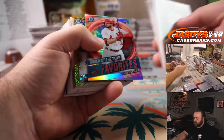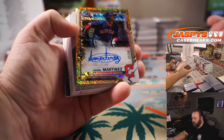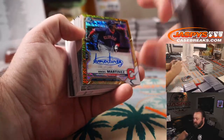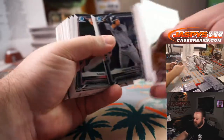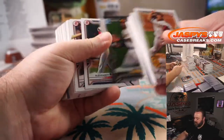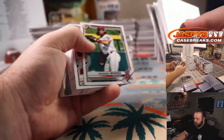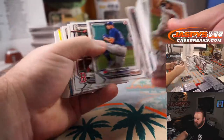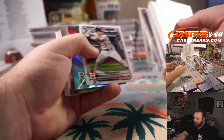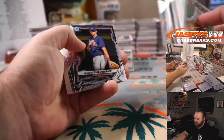Dylan Carlson for the Cardinals and Angel Martinez. Bowman first. Gold Shimmer. 7 out of 50 for the Indians. Michael Schroeder. Shea Langeliers for the Braves. Reed Detmers for the Angels. Ronald Acuna Jr. for the Braves. And Brandon Marsh for the Angels.